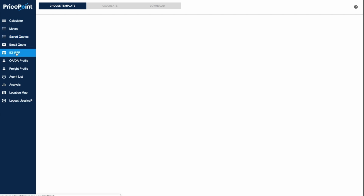Within the Mover-to-Mover platform, navigate to EZ-RFP, download the template, and customize to your needs by entering locations and shipment types.